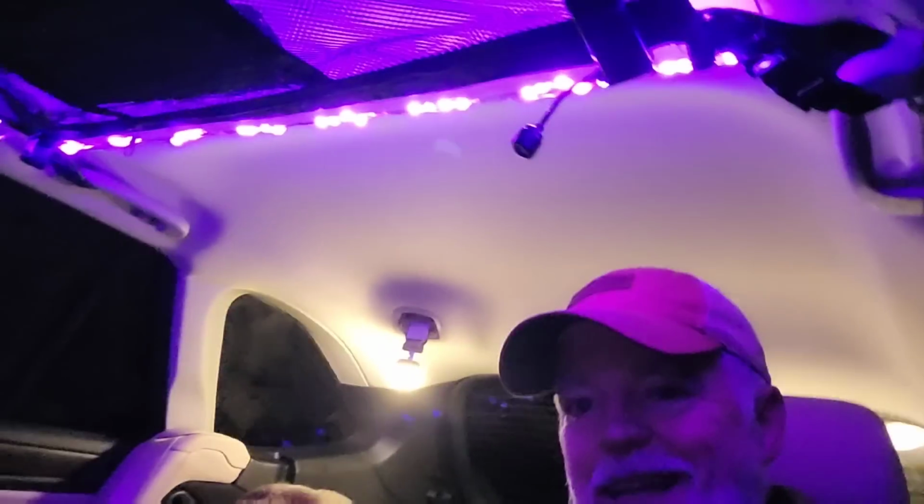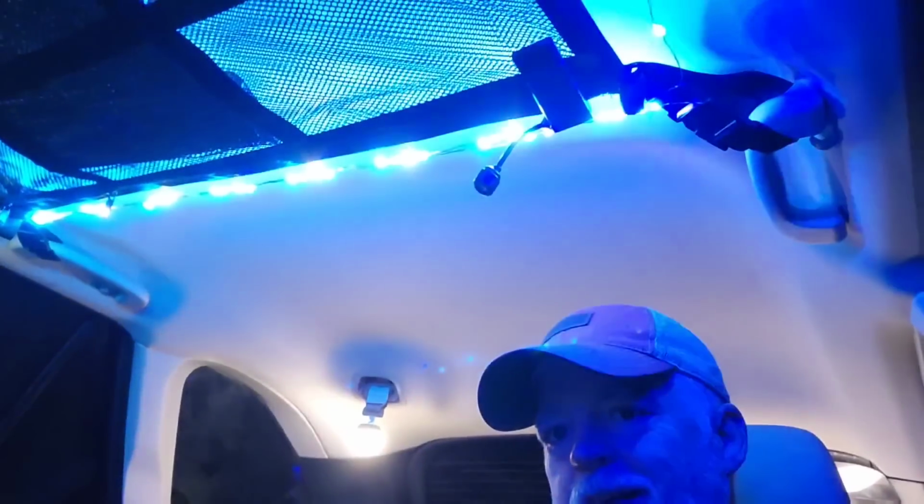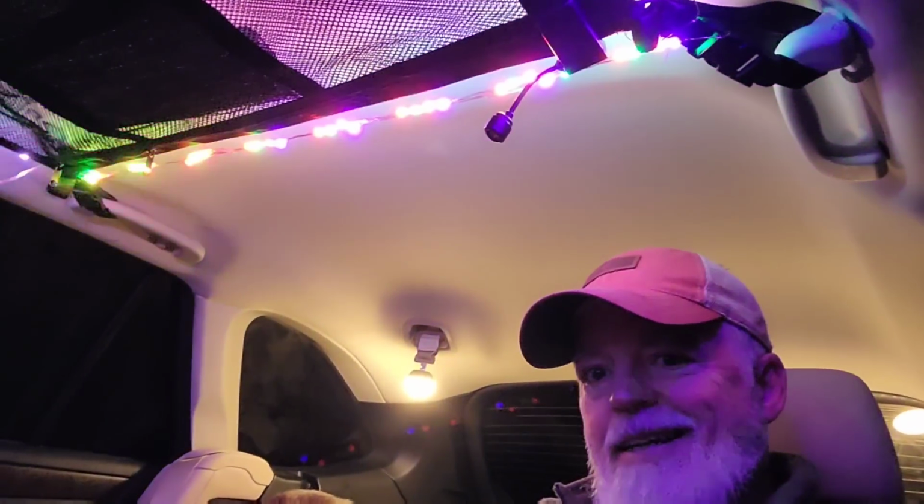So we got purple, we got all kinds of, we got red, we can go stealth mode. So that's our red stealth mode. And then we got multi-colors. So we got all kinds of stuff we can do here. We can go, look at that.